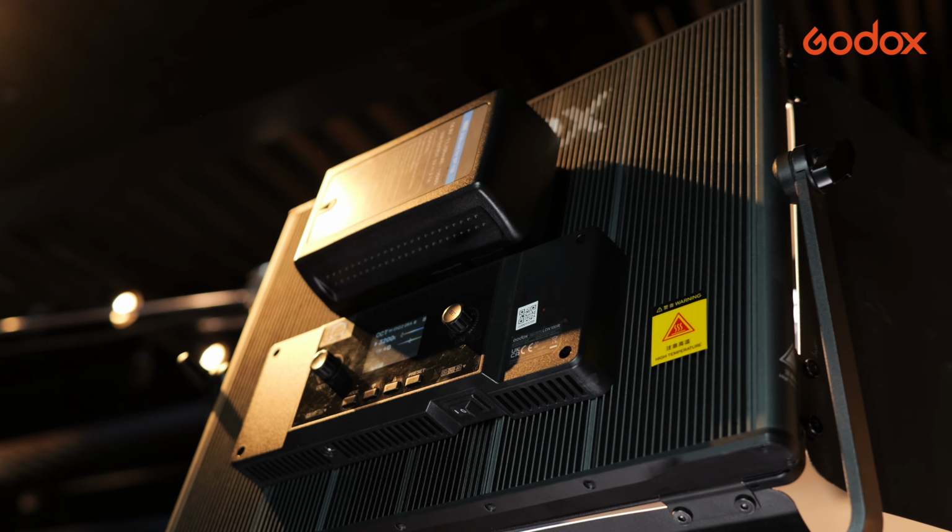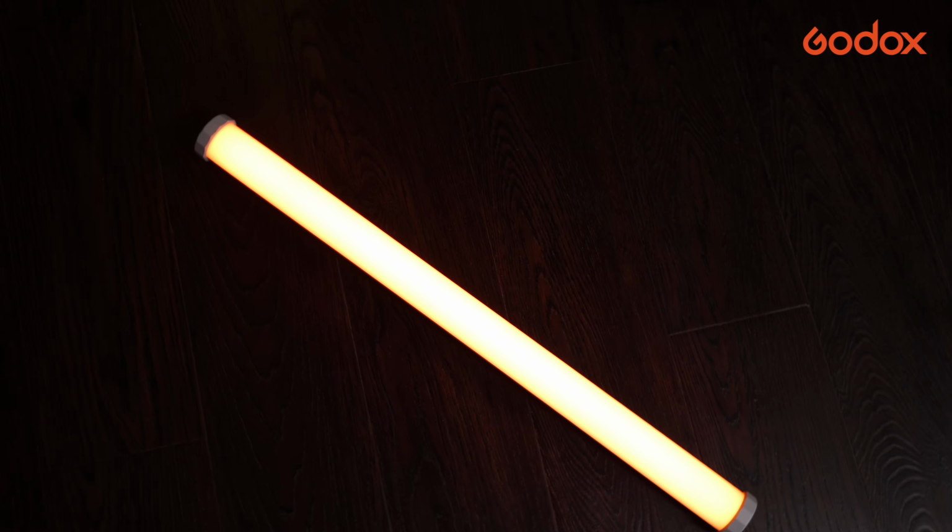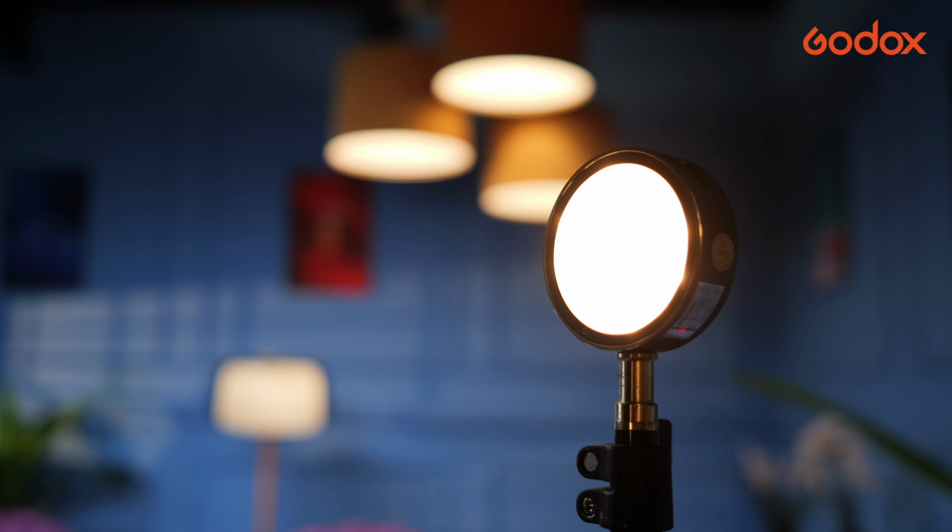The key light and the hair light are panel lights. Rest are tubes, bulbs, and portable lights.